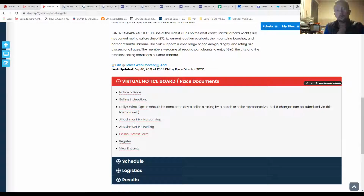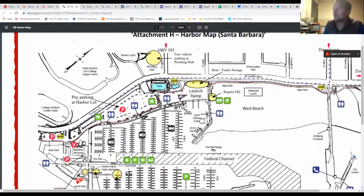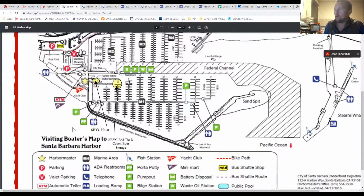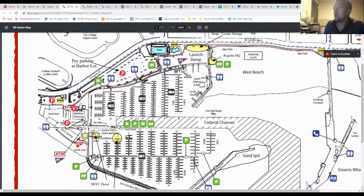And the green fleet and the champ fleet will be sailing directly out in front of the Santa Barbara Yacht Club. So if you wanted to spectate the championship fleet, you could walk over to the Santa Barbara Yacht Club, sit on the beach right here, and look out at the water right here, and you would see the sailors.